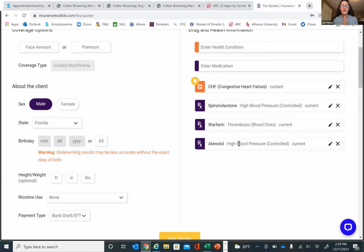But this tool is so good that when there's a combination of medications that could very well indicate they have a more serious problem than they're telling you about, it's automatically going to populate it on the tool. What? I know, it's crazy. I know you guys can't respond, so I got to do the responses for you.